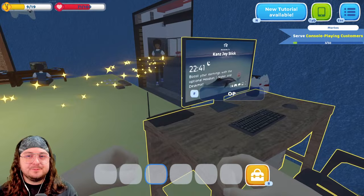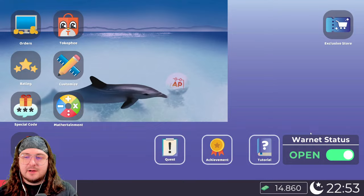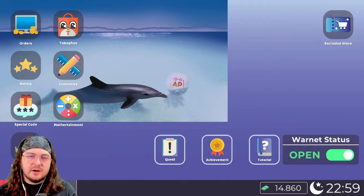Now, again, what I assume is going to happen is you will be able to hire people, have like a bodyguard maybe, or have someone automatically check people out. At least that's how they kind of work in the other internet cafe games. You'll have an automated checkout system instead of having to do it manually.